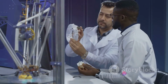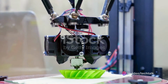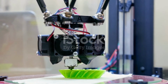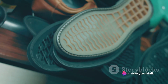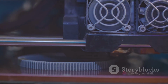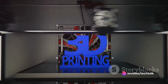Then there's customization. 3D printing is breaking down the barriers of mass production, allowing for personalized products tailored to individual needs and preferences. The world of footwear, for instance, is being transformed with shoes designed to fit the unique contours of each person's foot. We've also delved into the complexities of 3D printing. Despite the challenges, this technology is pushing the boundaries of what's possible in manufacturing, enabling us to build structures that were once thought to be impossible.